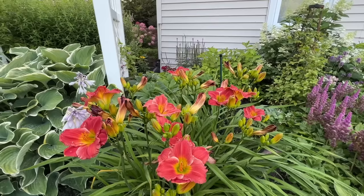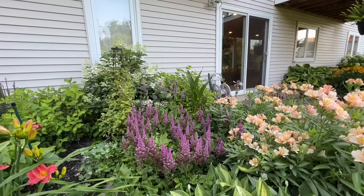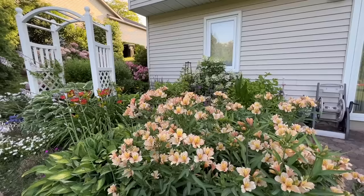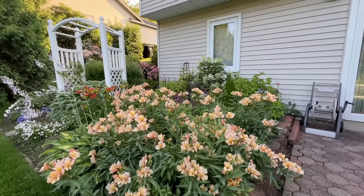So this area here, this is an east-facing garden. So it gets sun until about maybe 1 or so o'clock, and then it's shade the rest of the afternoon. So we are located in West Michigan. We're a zone 5B, 6A, really kind of depends on the year. So all of the plants in this garden, if you're seeing them in my garden tour, you can be assured that they're hardy down to at least a zone 5. I'm going to say the names of the plants.